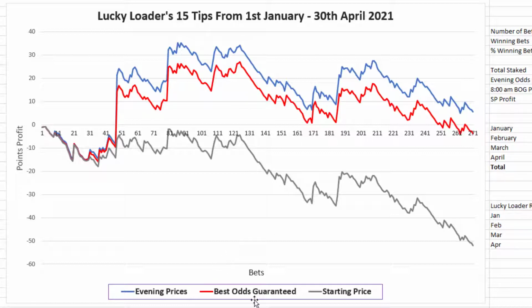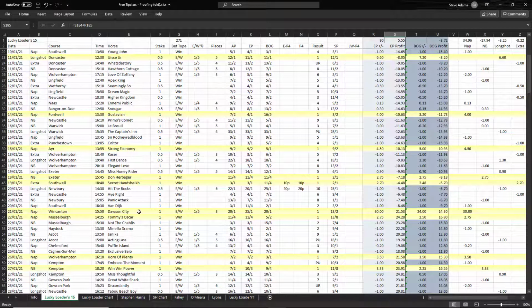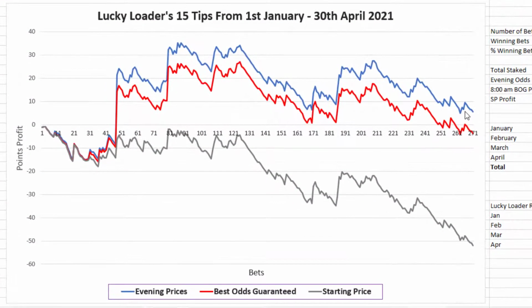So the trend has been gradually going downwards since that time. Now the evening prices have outperformed the best odds guarantee, but if you look at the gap between the two, it's been fairly constant really since back here, and that was because if we just nip back to the selections, on the 21st of January, Dawson City, he put it up at odds of 20-1, but Bet365 were offering 25-1 that evening. 20-1 was the best odds available the following morning when the best odds guarantees were available. And by the time the race went off, the starting price was as low as 13-2. It was a nap selection, so it was a 1 point each way. That made a 6 points difference between the early prices and the best odds guarantee. So that gap has been pretty much maintained since then.